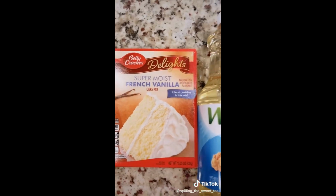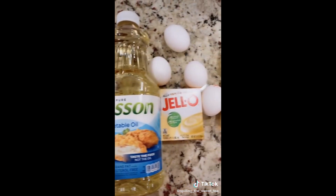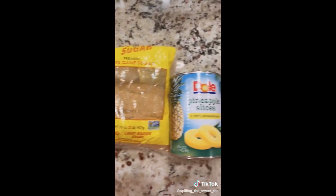Let me show you. Here are some of the ingredients that you're going to need for these mini pineapple upside down cakes. The full recipe will be on my food blog, spillingthesweettea.com. You're going to need these jumbo muffin tins. I got them from Amazon and I'll put the link to them on my food blog.